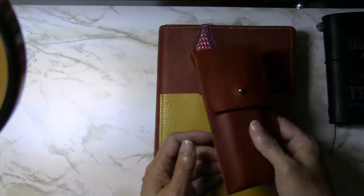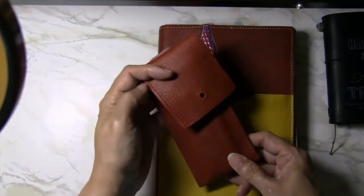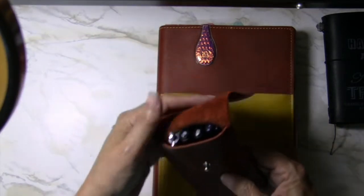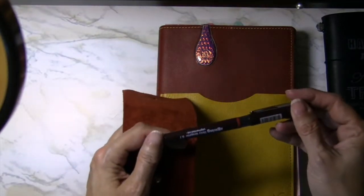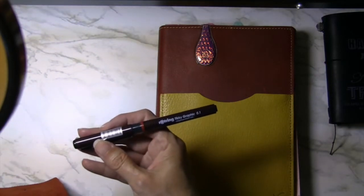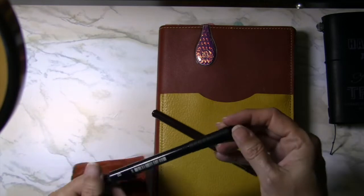I also have, I know this isn't a notebook, but this is in my pen case. This is a pen pouch from Sojourner. It's her little mark right there. And these are the pens that I typically use. Right now I'm really digging the Rotring Tikky Graphic, and this is a 0.1, it's pigment ink. That's pretty much entirely what I use.